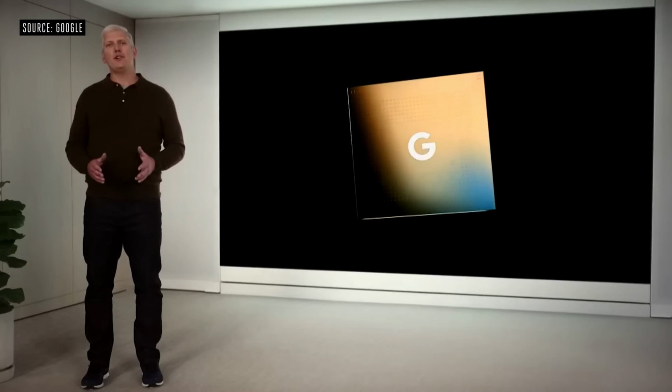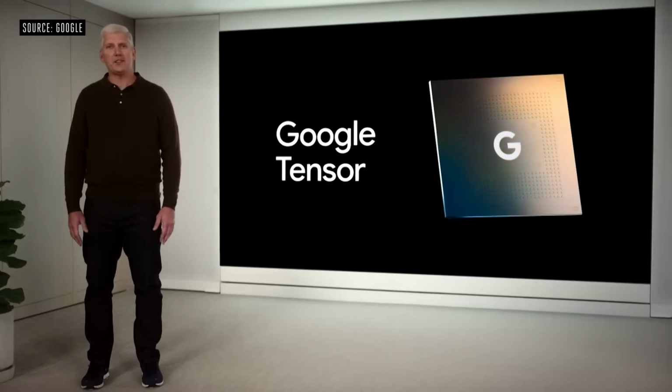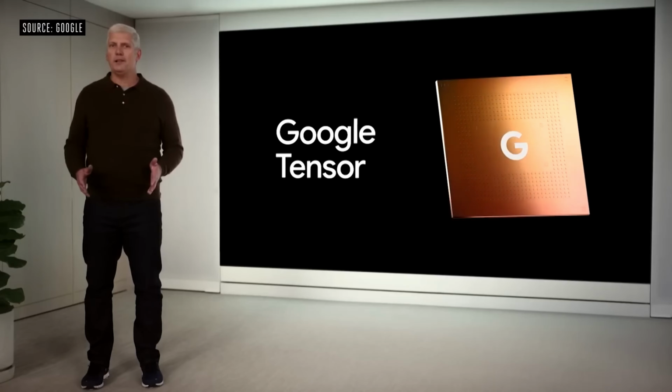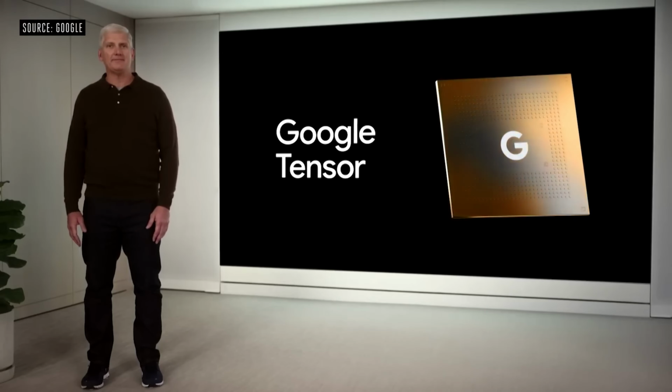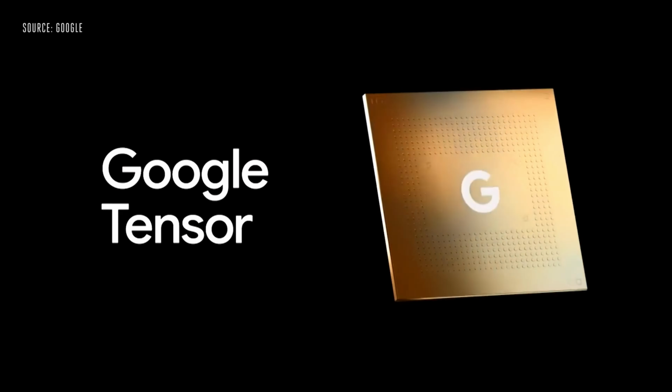The Google Pixel 6 and 6 Pro was a big release for Google. It has Google's first chip, the Tensor G1, and this alone was a big deal. This was Google's time to shine, to show everyone they can compete with Apple and deliver good products. But unfortunately, the launch wasn't a good one.